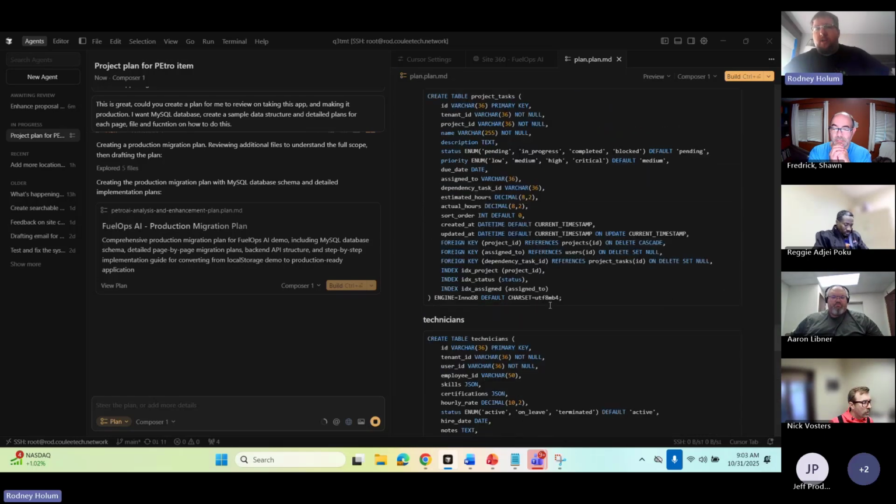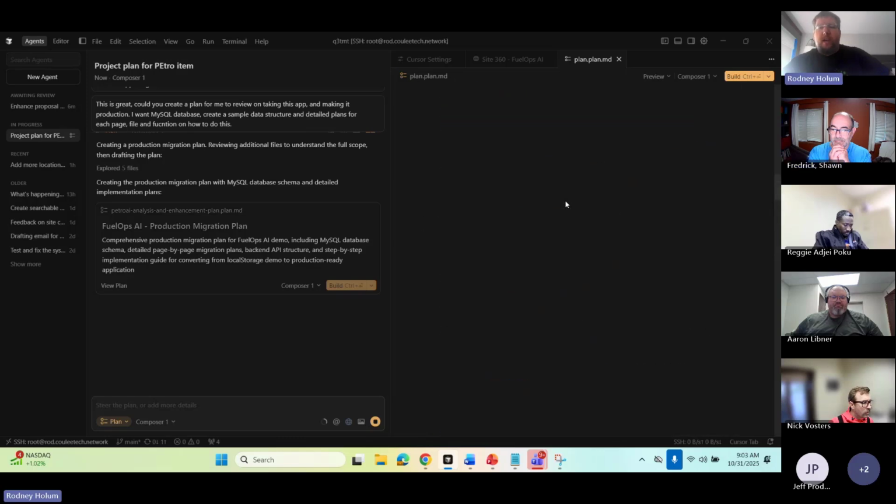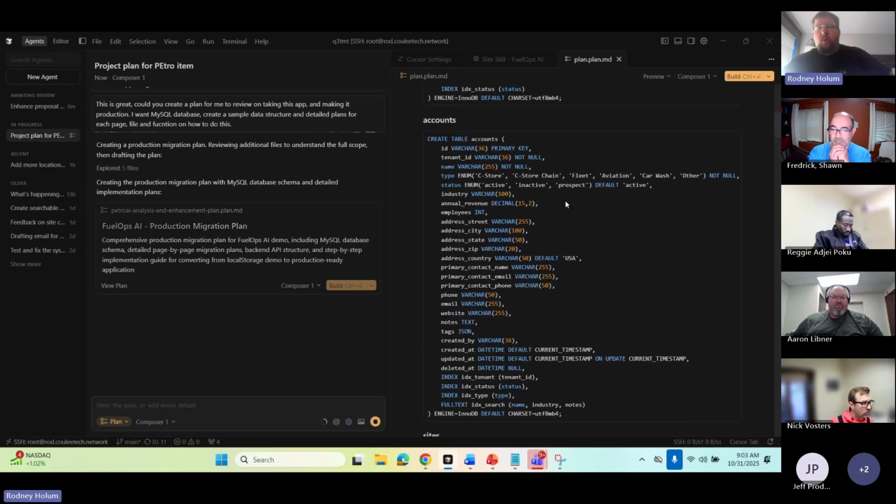But yeah, so here you look, this is all your table structure, right? Just creating this table structure would have taken a month or two of work from a human normally. So this is literally just creating the project plan to actually make this app live. And if I told it to execute, I'd come back 2 hours later and I would have a working app.